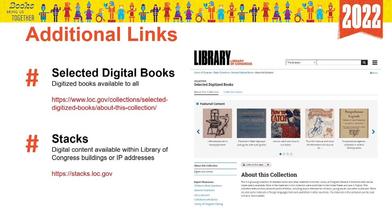So these are additional links that will help you access all of this exciting stuff that we're digitizing at the Preservation Services Division. So the first link is for selected digital books, which will get you to all of the items that are available on the Library of Congress website to anybody in the world. If you're outside of the Library of Congress campus and you want to browse through what we have available digitally, you can look at that place right there. If you're sitting in one of our beautiful buildings, you can access even more through Stacks, which is at stacks.loc.gov.